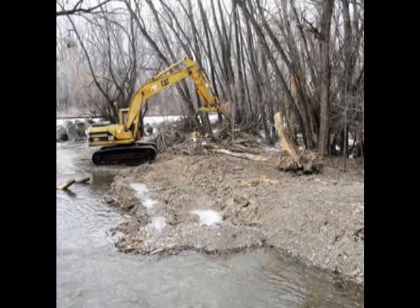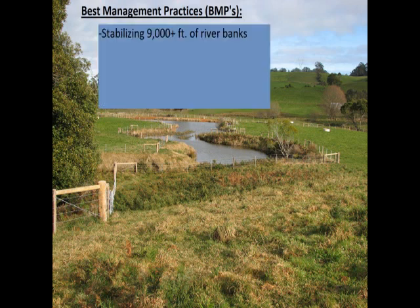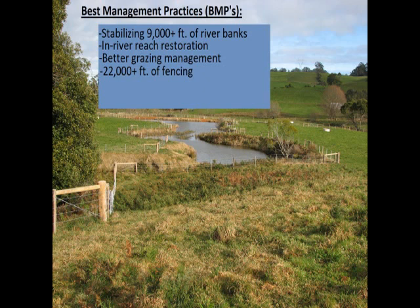Since the 1990s, there has been an increase in projects that have been focused on the restoration of the Little Bear River. Many BMPs, or best management practices, were established along the river to decrease phosphorus and sediment loads. These BMPs included stabilizing over 9,000 feet of riverbanks, in-river reach restoration, better grazing management practices being established, adding over 22,000 feet of fencing to protect riparian areas, and the installation of 59 animal waste holding structures.